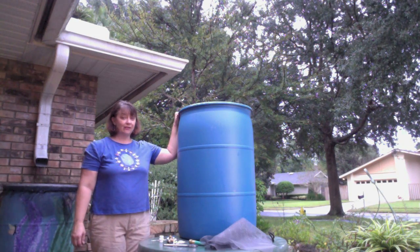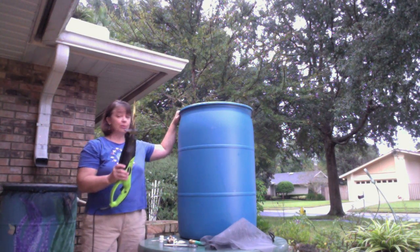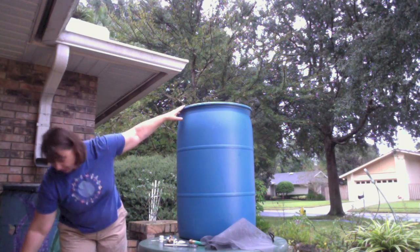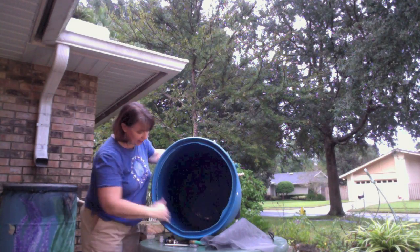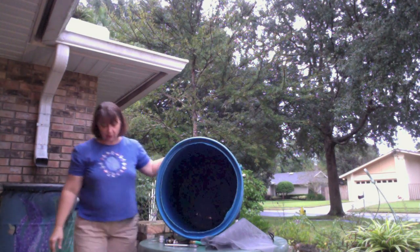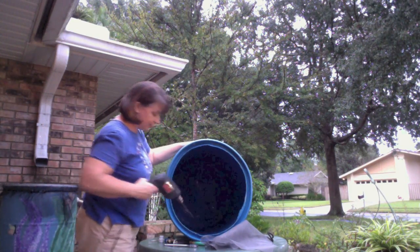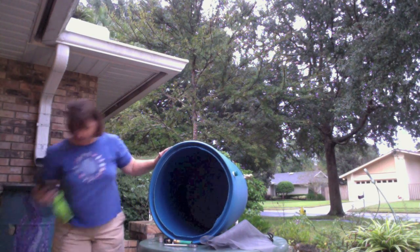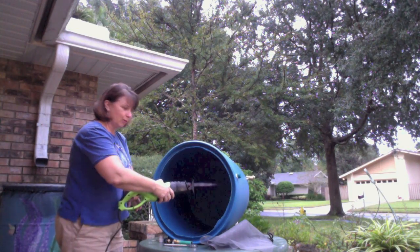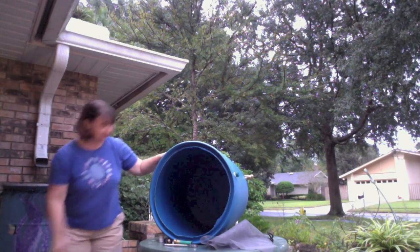Well, the first thing you have to do is get your 55-gallon drum, and you're going to take a reciprocating saw and remove the lid from the barrel. You can see this area has been removed. You drill a hole into the top of the barrel, and then you use the saw to remove the lid. I did this prior to this event.